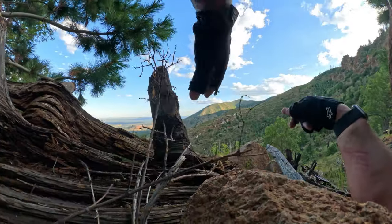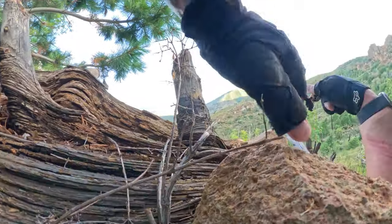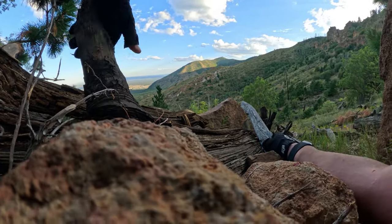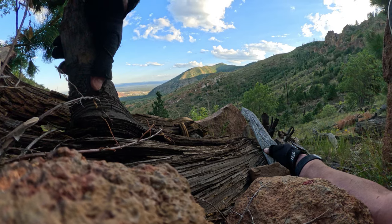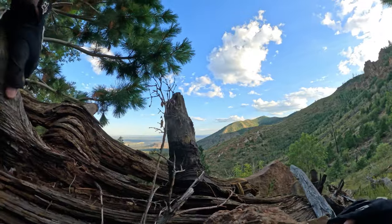Let's give you a lens wipe. I am surprised that I am 100% okay. That was fucking gnarly, man. It's just the only issue is I got nowhere to push. Everything is like fucking spiky. Here we go. Got my feet. Yeah.